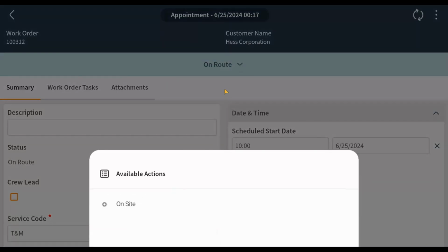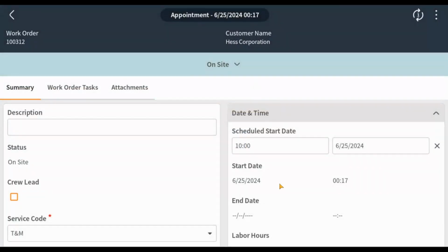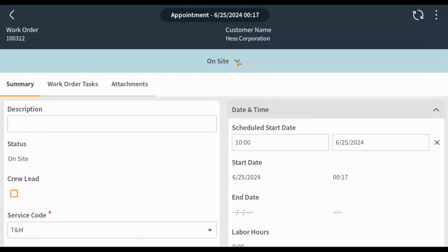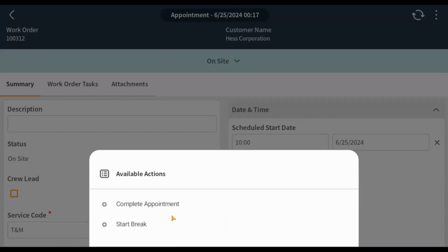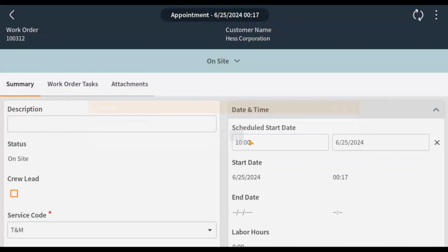For the purposes of this demo, we need to allow minimum a minute to elapse between each of the different statuses here in order for Fieldpoint to recognize some time has elapsed. So what we'll do here is we'll complete the appointment, which is a prerequisite to completing the work order, which is a prerequisite to collecting payment.